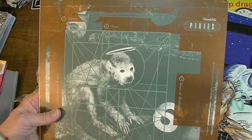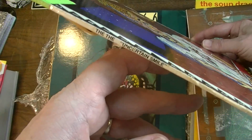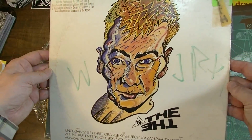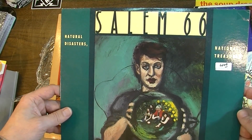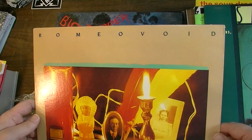Except for the Pixies. Heard of the Pixies. And I did not have this album. That's cool. Well, who's this? Oh, this is the. Yeah, I know of this band. Uncertain Smile. But I've never seen this record before. So this, again, is from a radio station. Salem 66. National Treasures. I guess they're a girl band, maybe? 1988. It's on Homestead Records. That's a good label. Romeo Void.